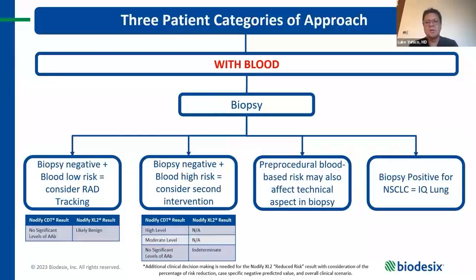And so this test not only helps in decision-making post-biopsy if negative, but it also helps a proceduralist make decisions during the case as to how much risk to take during the case. And lastly, of course, if the biopsy is positive, we order the IQ Lung, which we will discuss a bit later on.